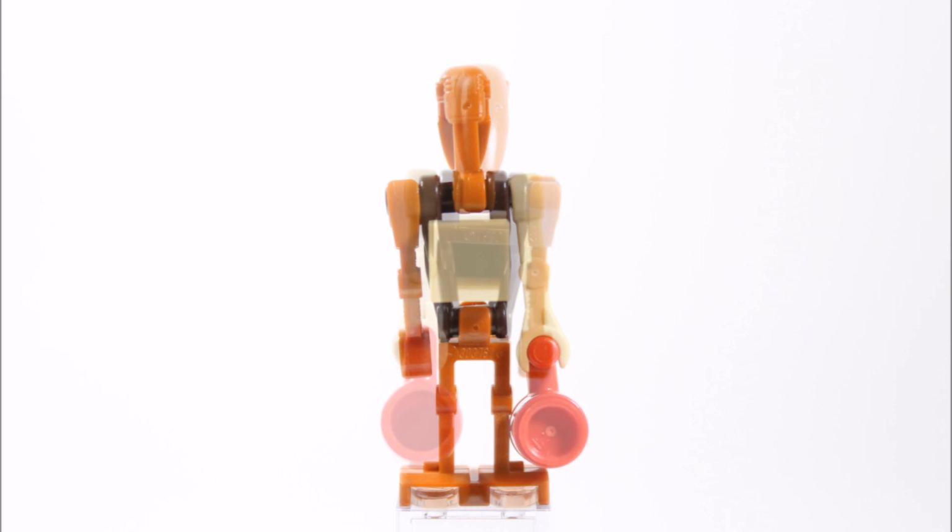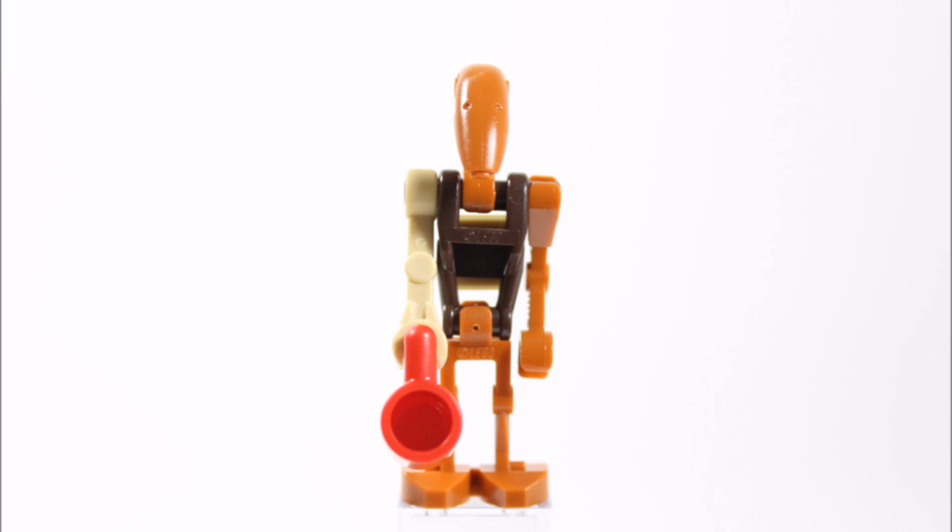Overall, Roger's nice to get, but he's not really a minifigure, and for a £50 set we would have liked maybe an evil minifigure to increase playability.